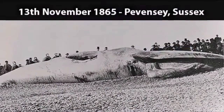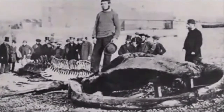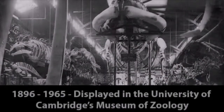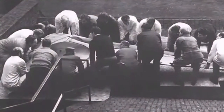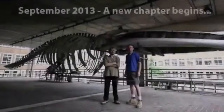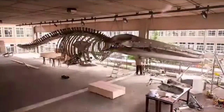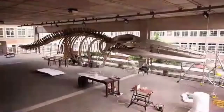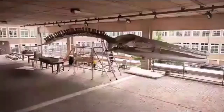Our fin whale washed ashore in Pevensey in November 1865. Its flesh was removed at the beach to reveal its skeleton. The skeleton was purchased by the University of Cambridge, where it was put on display in the new Museum of Zoology. That museum was rebuilt in the 1960s, and in 1996, the skeleton was put back on display above the new entrance. Then, in 2013, with Nigel Larkin, Phil Rye and a team of volunteers, the skeleton was on the move once more. It was cleaned and the bones taken down. There go the ribs and the vertebrae.